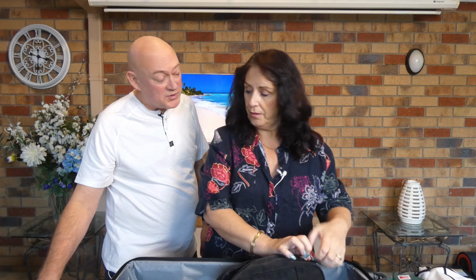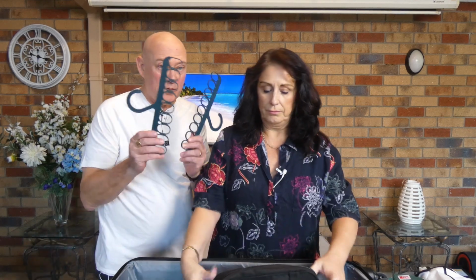Actually, whilst you're on about washing things and rinsing them, these also live in our bag. These are little hanger things. We hang them on the big hooks from the ceiling, and you just clip t-shirts or swimmers, whatever, in here. I think these came from IKEA. We don't use them anywhere else but travel. They live in the suitcase.